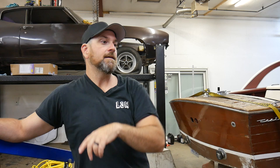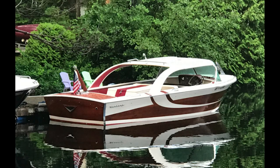Anyways, that's enough yammering on about this. Let's get into the actual boat, and I'll throw up a picture here of what it's supposed to look like with the actual stripes on it. Then we'll get into what I had to do to get this thing home, and I'll show you a little walk around after. So thanks for tagging along with me, and I hope you enjoy the rest of this video.